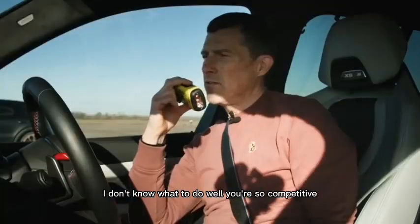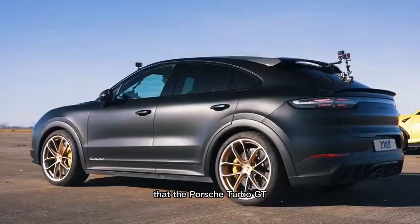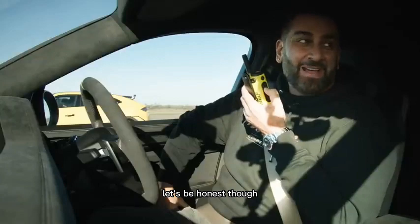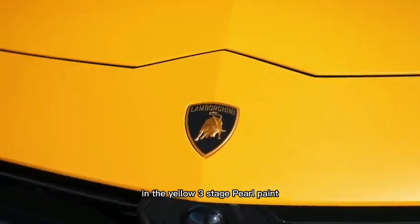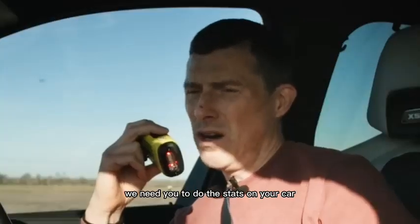Well, you're so competitive, you are going to win, but you are, I think, going to be disappointed when you realise that the Porsche Turbo GT is a better car than the Lamborghini Urus Performante. Let's be honest though, how good does it look? This is stealth PPF, yeah, but that looks incredible in the yellow three-stage pearl paint. Anyway, enough talking about colours and stuff, right? We need you to do the stats on your car.